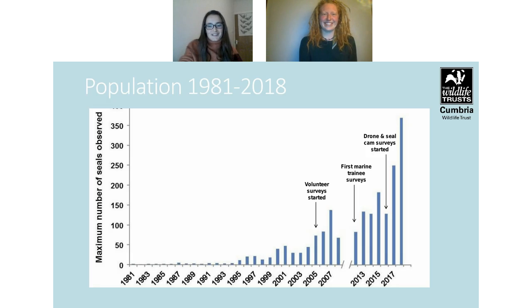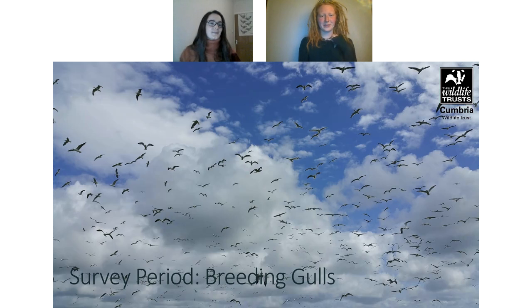So we monitor between the months of September and early March. And this is because the spit on South Walney supports a large nesting colony of gulls. And this gull colony is present from around late March to mid-September. And because it lives in really close proximity to the grey seal haul-out site, and we really want to avoid disturbing the breeding gulls, we can only carry out seal surveys between late September and early March.